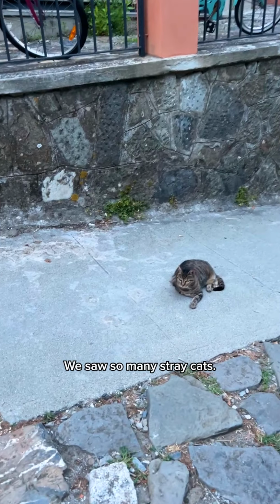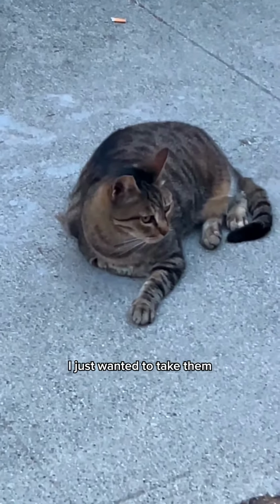We saw so many stray cats. They were all super friendly. I just wanted to take them all home. Just got bit by a mosquito. Can you tell where?